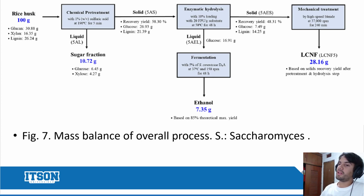Figure 7. Mass balance of the overall process using Saccharomyces. Here in this image we have a summary of everything we have seen, starting with the rice husk, and after that we pass it through a chemical pretreatment that gives us a solid and a liquid product. The liquid product goes to a sugar fraction that has glucose and cellulose, but the solid product goes to an enzymatic hydrolysis that also gives a solid and a liquid product. The liquid product goes to a fermentation with 5% of Saccharomyces at 37 degrees and the final product is ethanol. And the solid product goes to a mechanical treatment to produce LCNF.